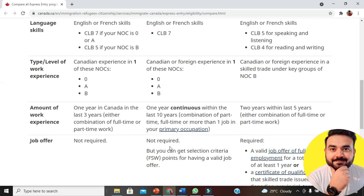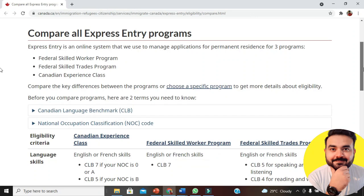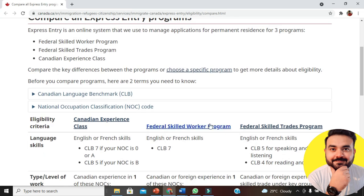So for example, if you're a FSW worker, if you are eligible for express entry profile creation, then you must create that express entry profile. And when you apply for a PNP program, by creating an EOI, expression of interest, then you would obviously link it with your express entry profile. And when you get 600 points, those 600 points will be added to your CRS, and then you will be getting selected through express entry.